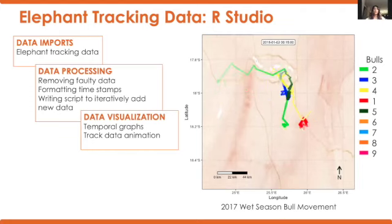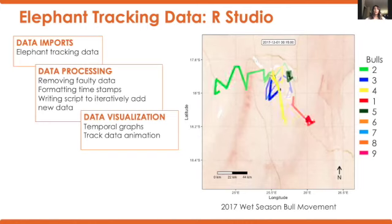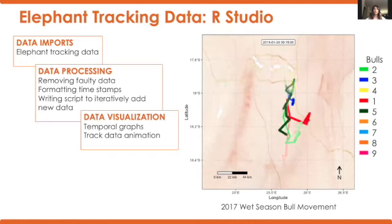In order to prepare our elephant GPS points, we created a script in RStudio to clean, process, and analyze the data. We also wrote code to create animations of elephant movement during each of the 6 seasons of study, one example of which is shown on this slide. The R script can be used to iteratively add new elephant tracking data to the existing data set, which will be a useful tool for our partners in the future. Once our GPS data was cleaned and processed, we imported it into QGIS to create kernel density heat maps.